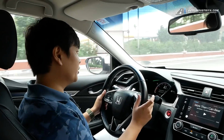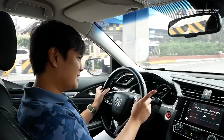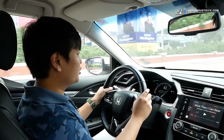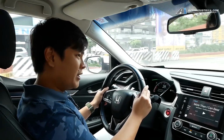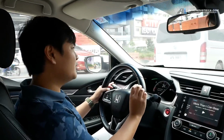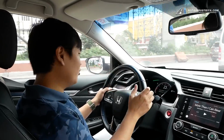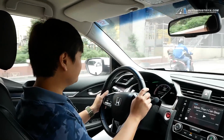Now, usual logic would dictate that putting a turbo in an engine would make it drink more fuel, but that's not necessarily the case in the Civic RS. In fact, I'm doing 9.1 kilometers per liter while averaging 19 kilometers per hour, so it's relatively heavy traffic. Out on the highway, you're seeing figures up to 15 to 16 kilometers per liter. So basically, you have about the same consumption as a 1600cc or 1800cc engine, while offering the performance of a 2-liter. And I say that's a pretty good compromise.